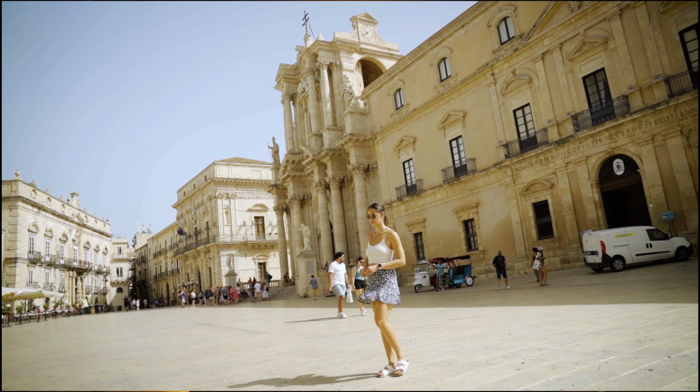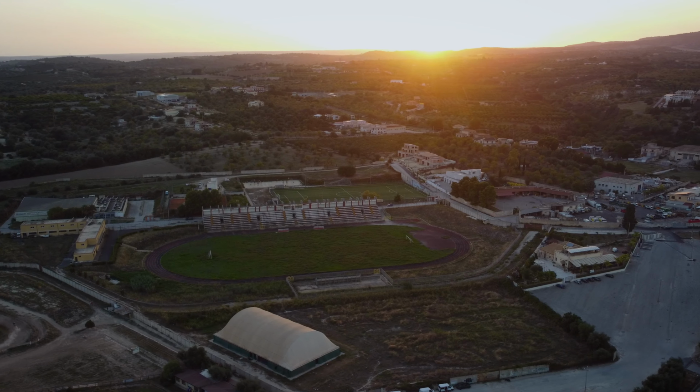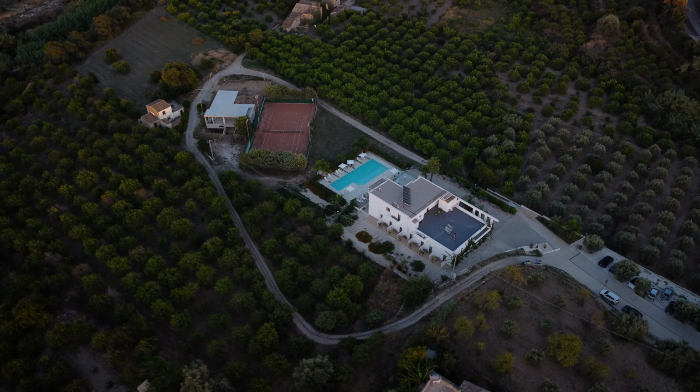18 months ago, my wife and I took a trip to Sicily and booked 3 of the hotels we stayed at through Revolut Stays. This was one of them, in fact.